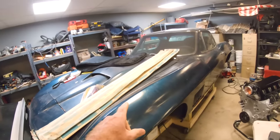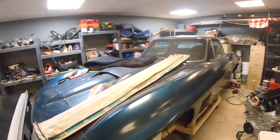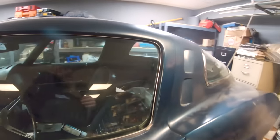This is the one I'm after, because it's not a complete car. I can build my own chassis under it, but it has a title and a VIN number.